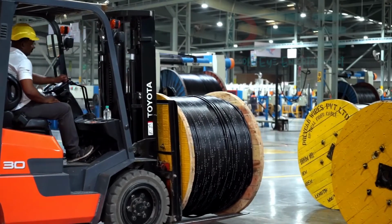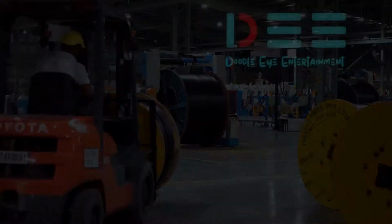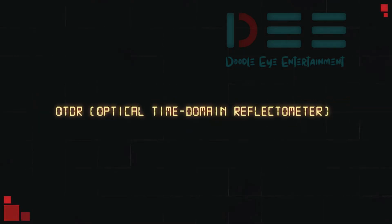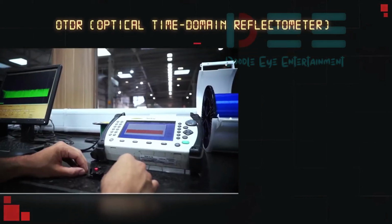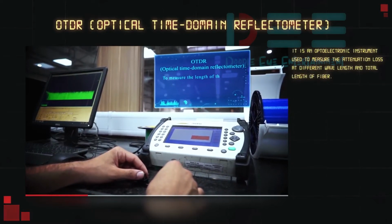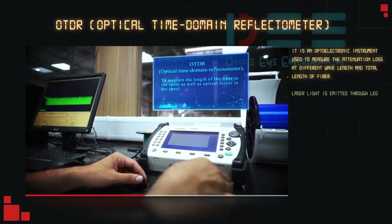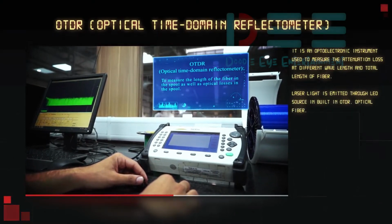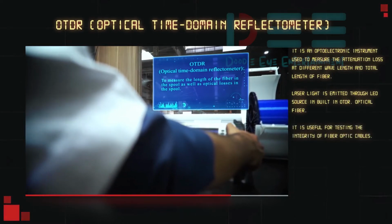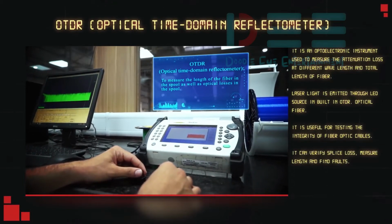But before it leaves our premises, it has to pass through a series of rigorous tests in our state-of-the-art testing lab. Testing equipment: Optical Time Domain Reflectometer or OTDR. An OTDR is an optoelectronic instrument used to measure the attenuation loss at different wavelengths and the total length of fiber. Laser light is emitted through the source inbuilt in the OTDR into the optical fiber. It is useful for testing the integrity of fiber optic cables. It can verify splice loss, measure length and find faults.